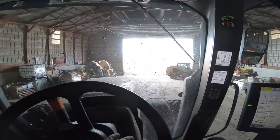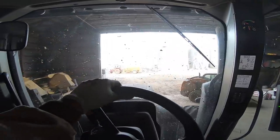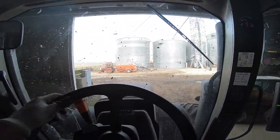They stalled the auger. We're moving to the bin that we've been drying into to help core it out and get the fines out of there, and they stalled the auger when they moved it, so that's fun.